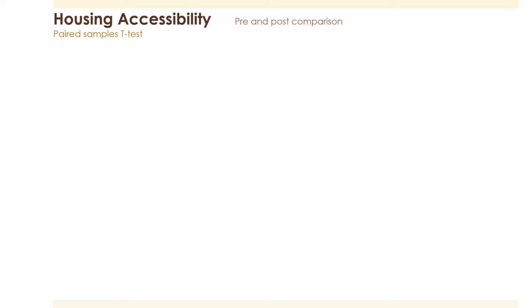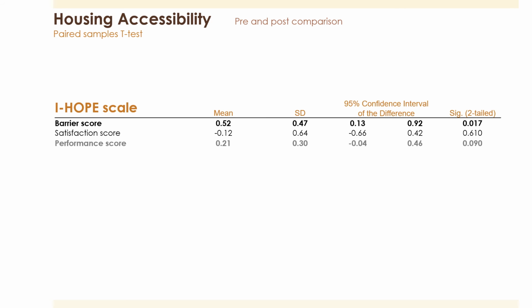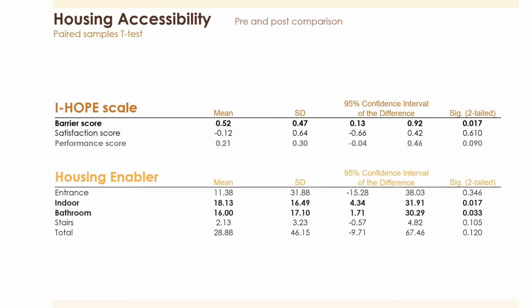We used 2 different scales in assessing home accessibility. The first one is the in-home occupational performance evaluation. The result shows that our intervention increased home accessibility and the result was statistically significant. The performance score rose a little bit, but the result was not statistically significant. The second scale, called the Housing Enabler, shows that our intervention reduced various scores, mostly around the indoor and bathroom areas in particular, revealing that those are the areas where most participants struggled and wanted to change.